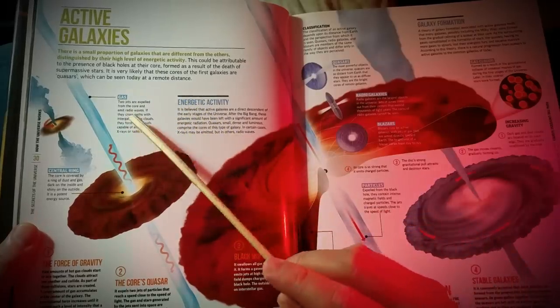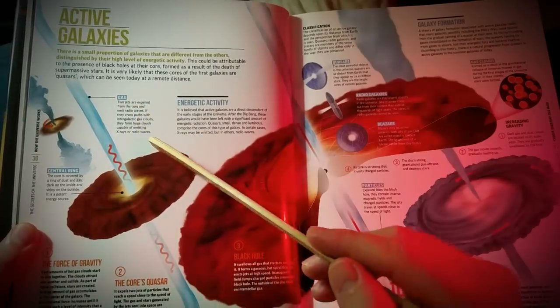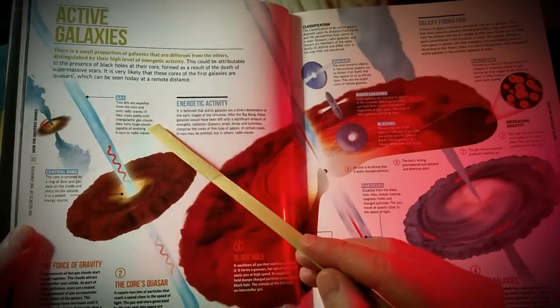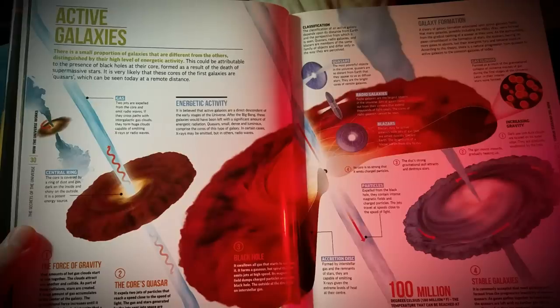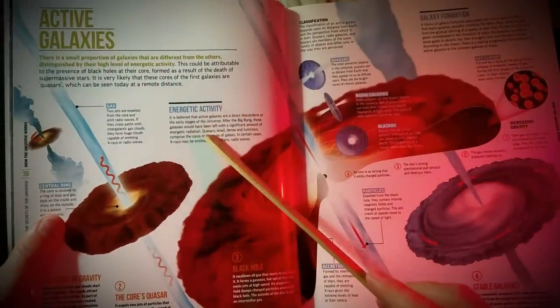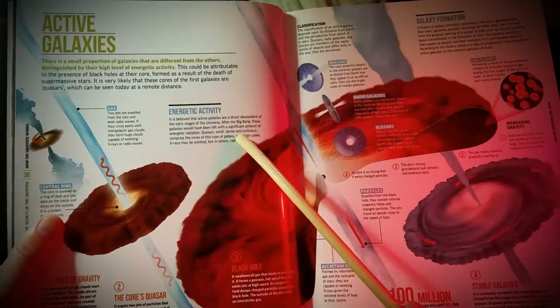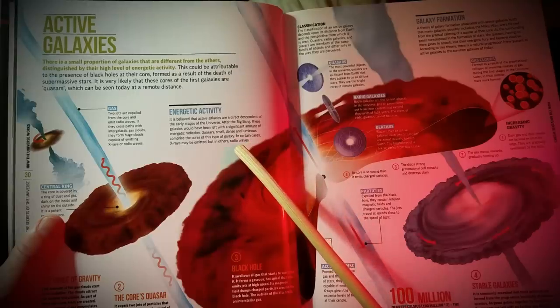So gas shows here, two jets are expelled from the core and emit radio waves. If they cross paths with intergalactic gas clouds, they form huge clouds capable of emitting X-rays or radio waves. It is believed that the active galaxies are direct descendants of the early stages of the universe. After the Big Bang, these galaxies would have been left with a significant amount of energetic radiation.